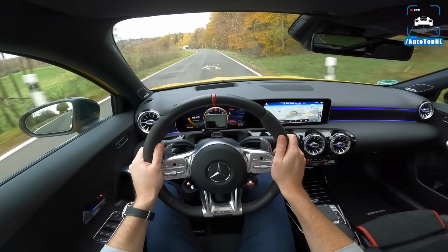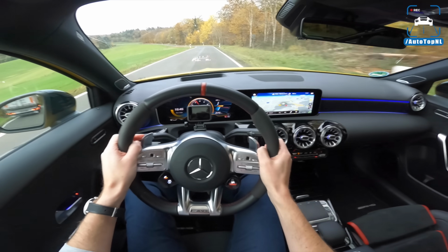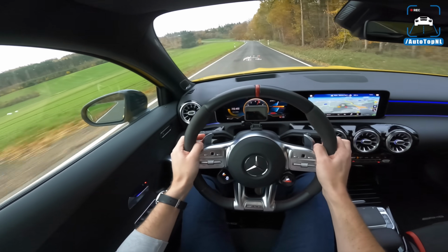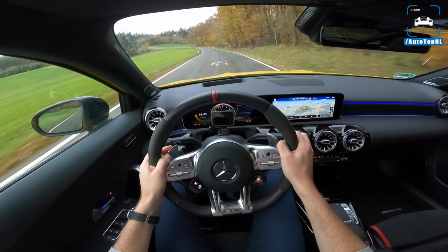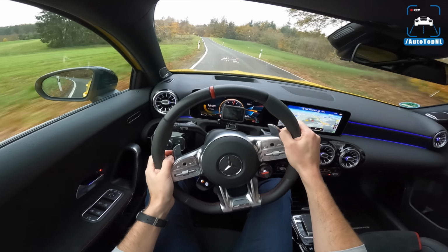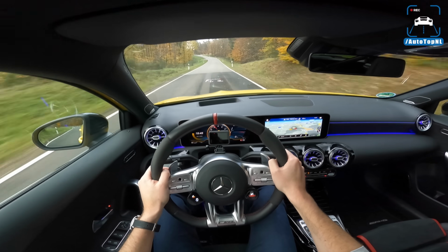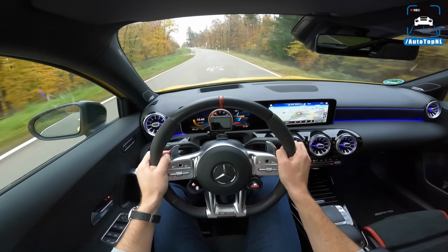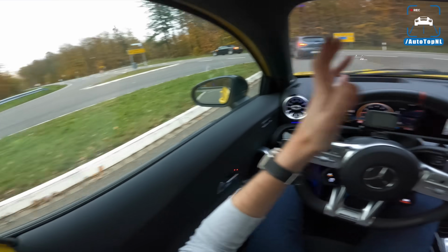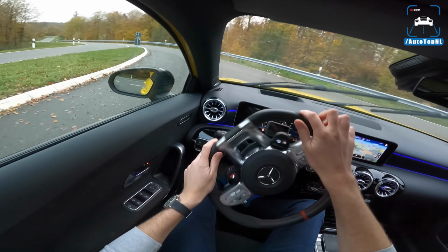I mean, it's just so communicative and just lets you know all the time what it's doing, what it wants, if it's going to understeer, if you can give it some more power, which is basically everything that happens all the time. You can always give it some more power, because the way this 4MATIC system judges the amount of grip you have even with this extra power is really, really impressive.